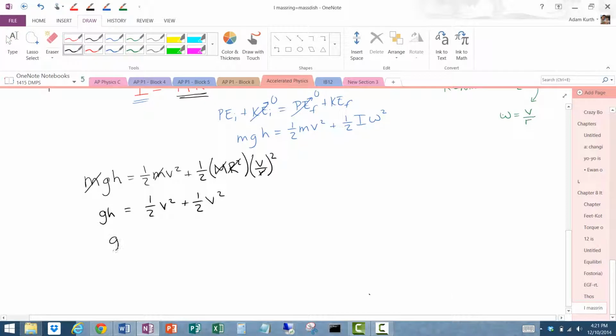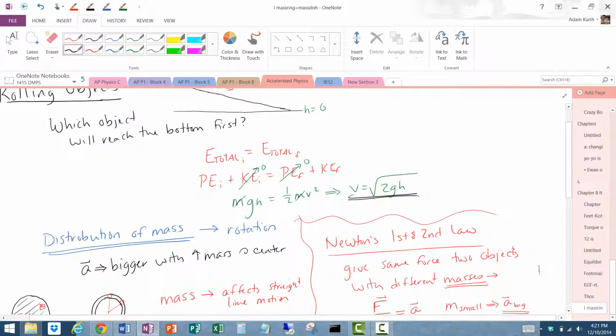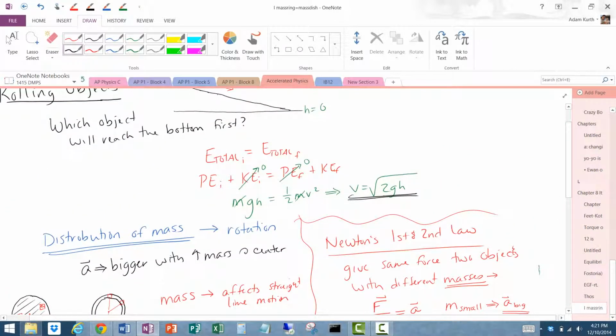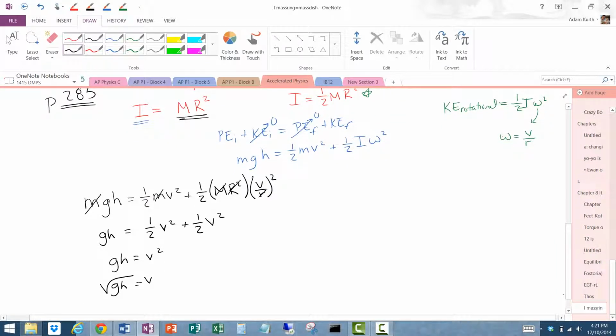So it's going to be GH is equal to v squared, because 1/2 plus 1/2 is 1, right? So v is equal to the square root of GH. That's a little bit different from what we found way up here. The velocity of the hoop is going to be different than the velocity of something just sliding down the ramp. This is no longer correct. Not at all. It's going to be less fast. Okay? So that is the velocity for the hoop as it rolls down the ramp.